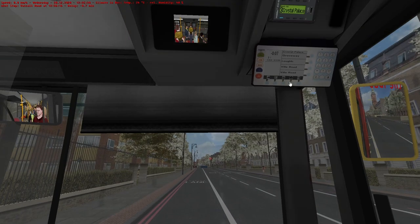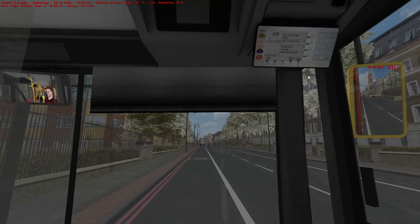Right, we need to tell them. Oh, this is working. This didn't used to work, but this is working in the Enviro now. Three, there we go. Two, Crystal Palace. The next bus stop is closed. There we go.